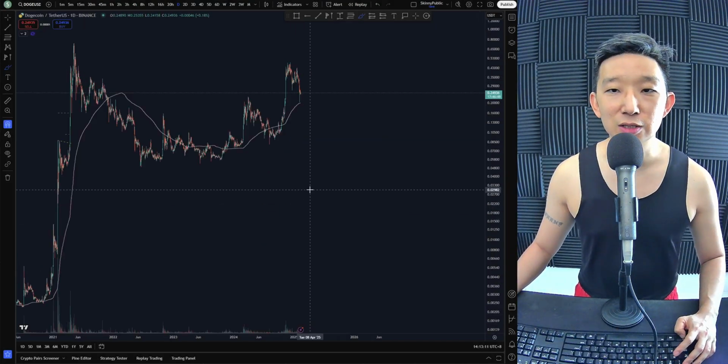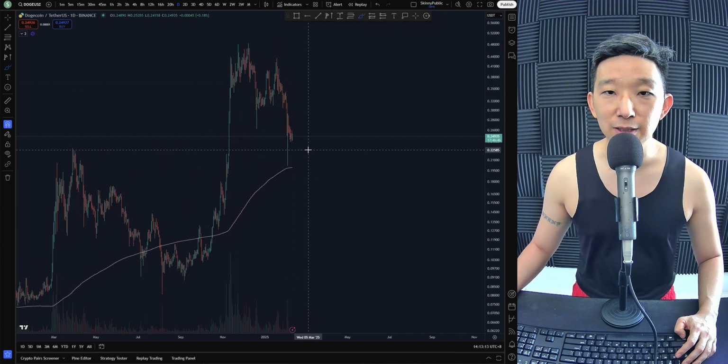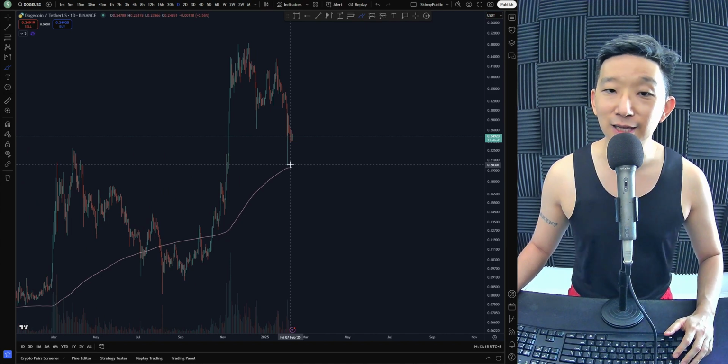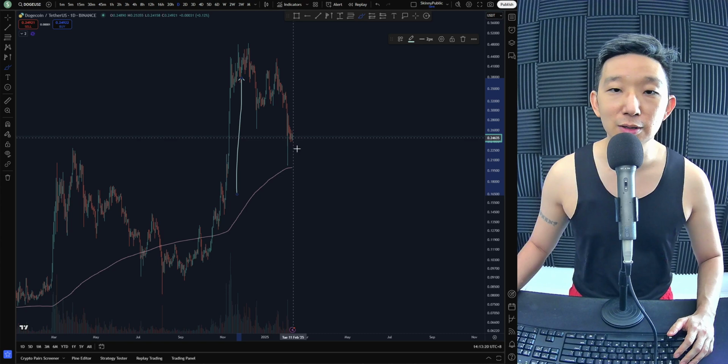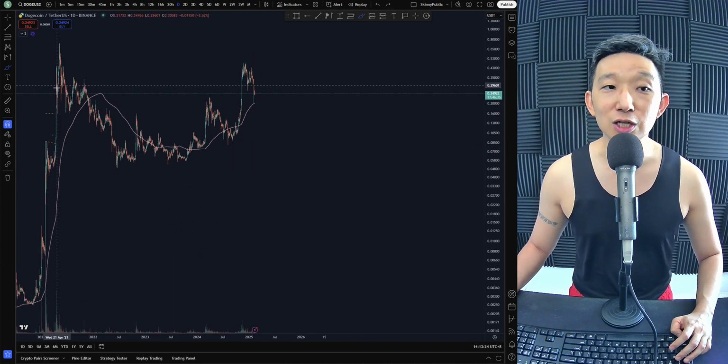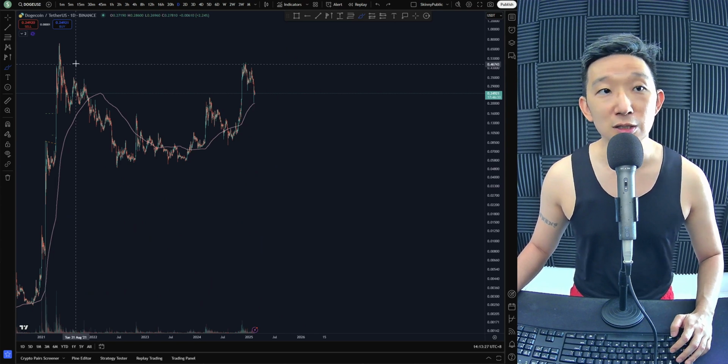Against USD, we still look pretty good. We're still above the skinny pink line. But we're kind of closing back the gap. Right. There was a long gap here, and now the gap is so short. It's not good. So potentially, much more downside for Doge against USD.